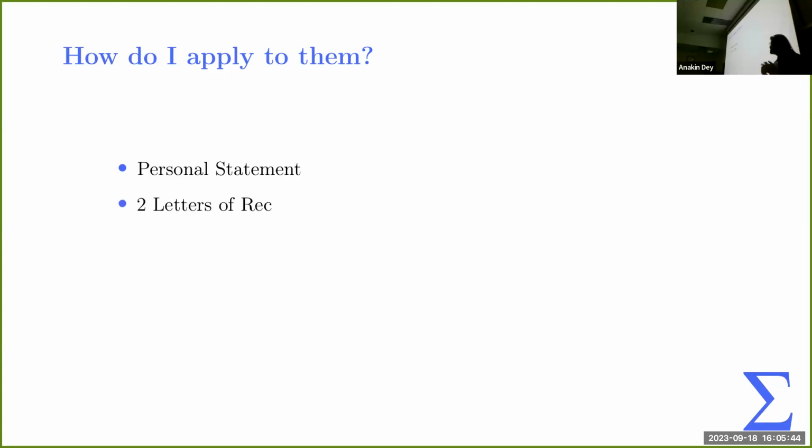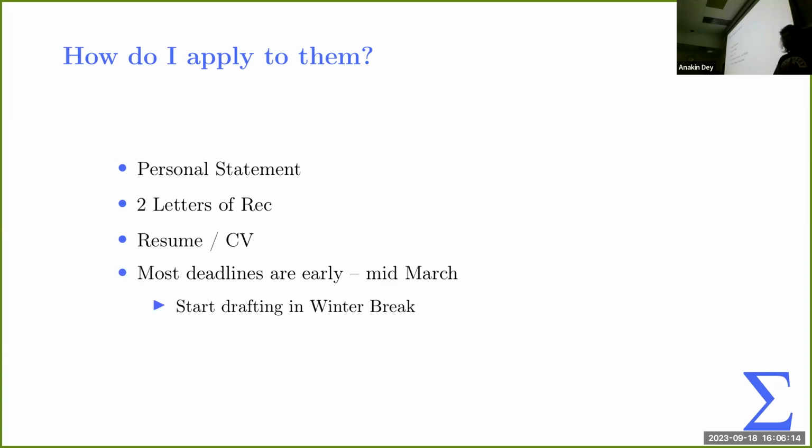You're also going to need 2 letters of recommendation. These can be from professors, maybe you have some sort of other mentorship or independent study going on. But the point is, you'll need 2 letters of recommendation. You'll need some sort of resume or CV. I basically use the same resume I use when applying to internships. You don't need anything super special, but you do need a resume or CV.